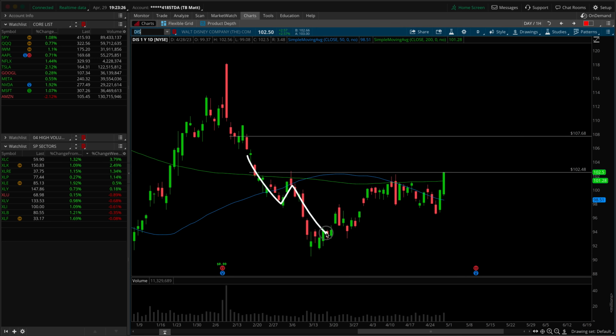Anyhow, inverted head and shoulders, really sloppy, but it is there. Once again, I would not advocate for a new long as we're coming into resistance after a major break in the upward direction. I would wait for a pullback, and then a reattempt gets us over that neckline at 102.50. You can look left through the thin structure. Our next major target is this breakdown candle high at 107.68. May not make it there all the way before earnings, but this would just be a long watch, presumably so, after a higher low and a reattempt at 102.50.